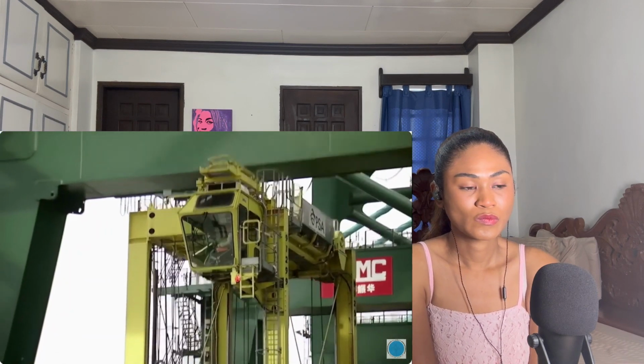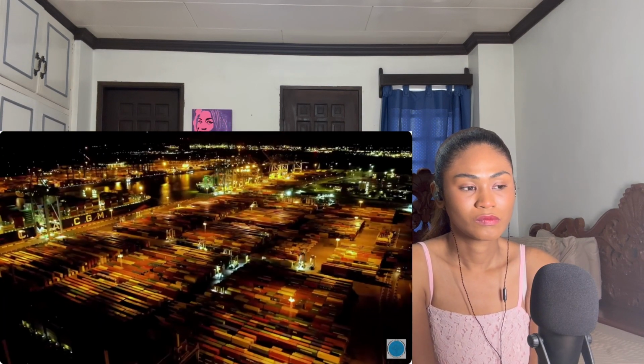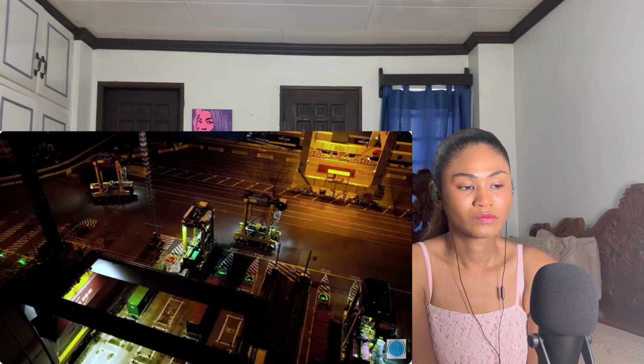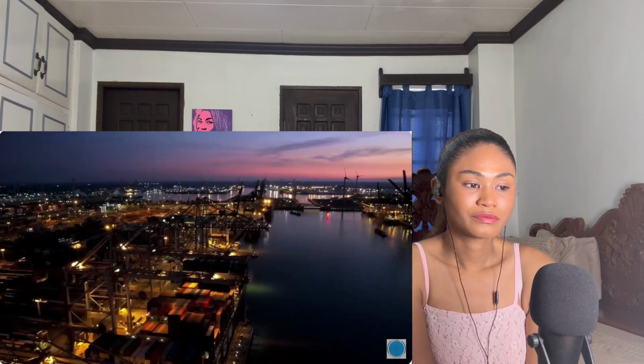One of the main features of Port Antwerp Bruges is its extensive container terminal, capable of handling millions of containers each year. The port is also home to several petrochemical and chemical companies, making it an important hub for the transport and storage of these products.